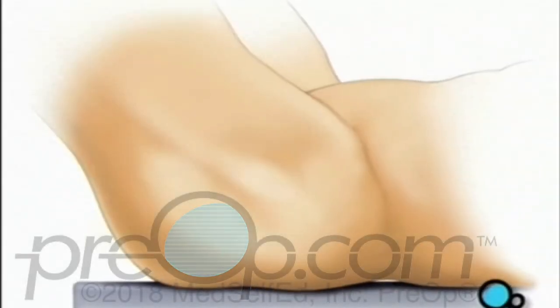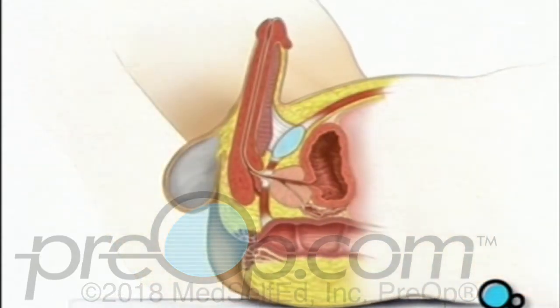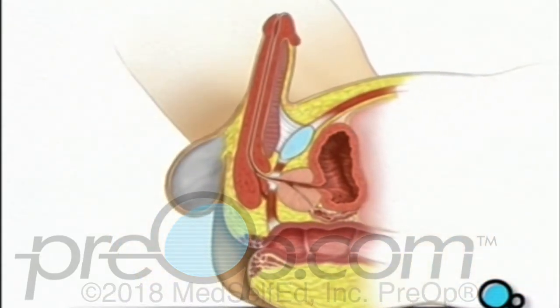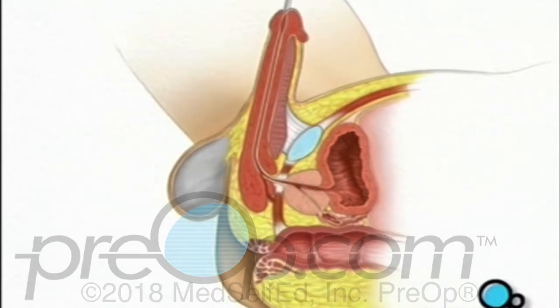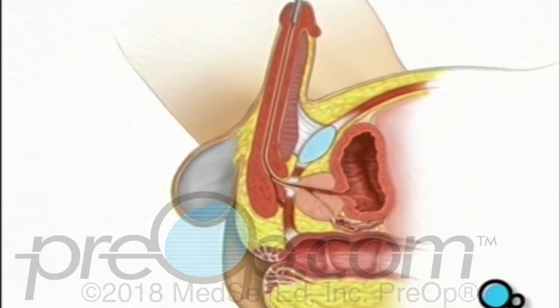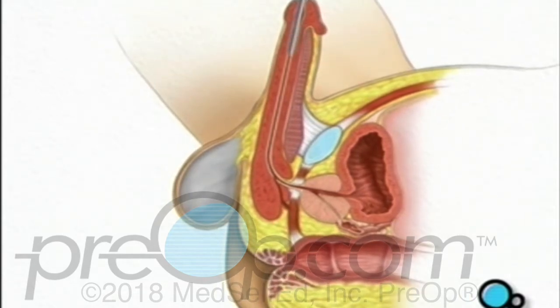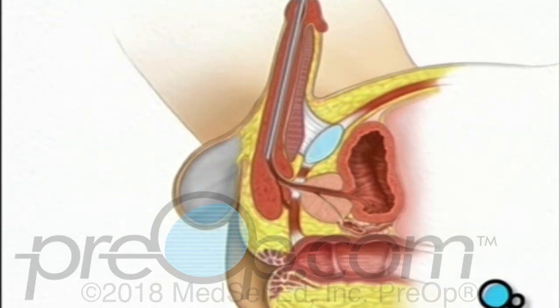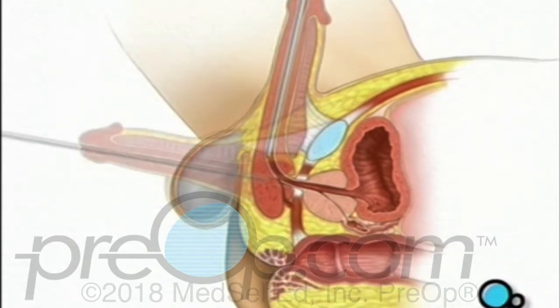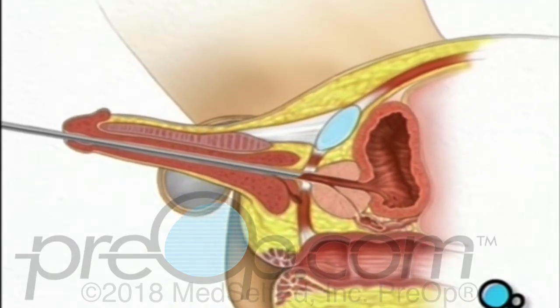Your doctor will then lift your penis upward. A well-lubricated cystoscope is gently inserted into the urethra, the opening at the head of the penis, and slowly guided inward. When the cystoscope reaches the back of the penis, your doctor will pull the penis downward in order to create a straight path into the bladder.